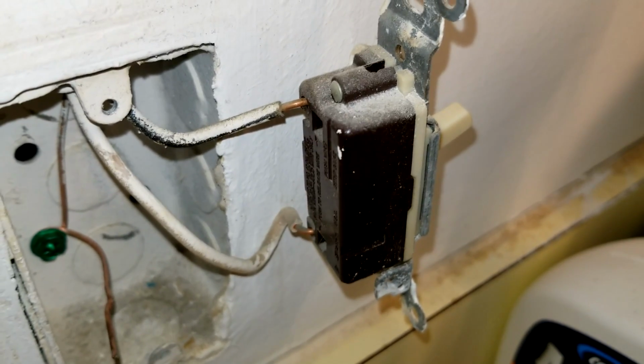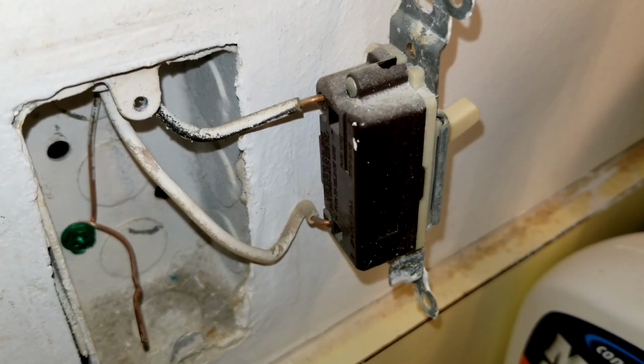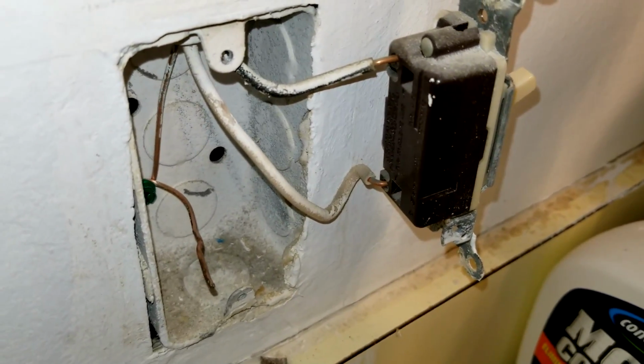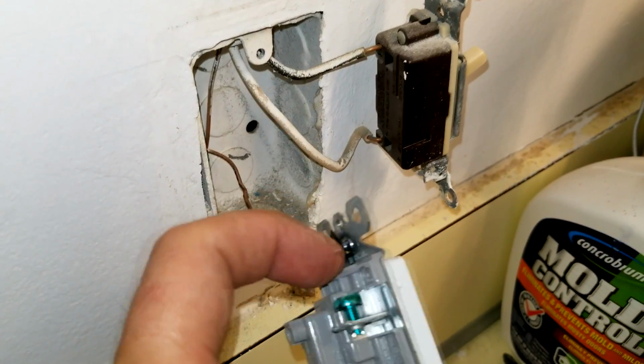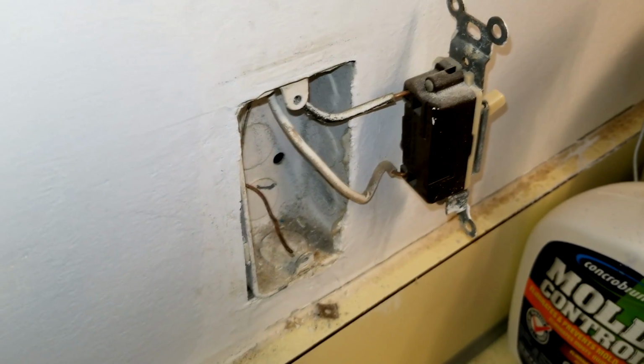They just hire the lowest paid, dumbest guy in the world to do all their work, and this is what you're left with. So we're going to put a better switch in anyway. We're going to be putting this switch in. And you can see it has its own ground screw on there that we're going to connect it up to. So let's fix this problem right now.